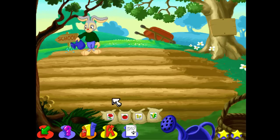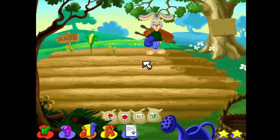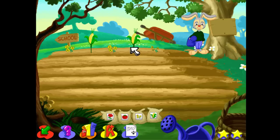Ready for another? Yellow flower. Corn. Yellow flower. Corn. Yellow flower. Can you guess which plant will grow next? Corn. That's right. Good job.